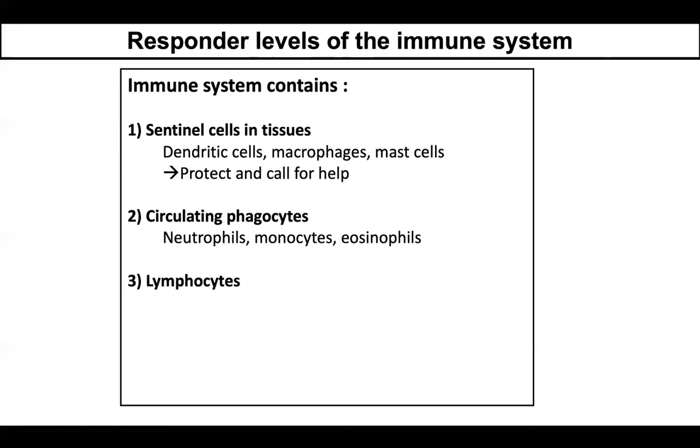Neutrophils are really powerful cells. I'll show you an example. We'll watch a video of a neutrophil in a second, but neutrophils are really good at being generalized attackers of bacteria. They can also do phagocytosis as macrophages can, and neutrophils are one of the things that you can actually kind of see them.